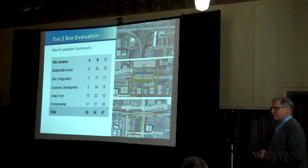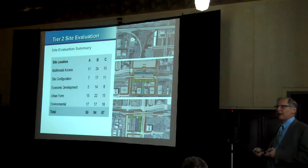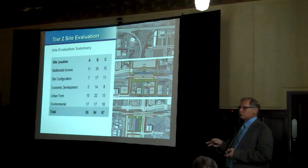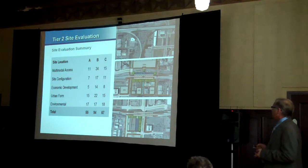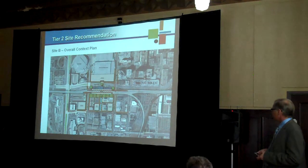Another component that we did is we developed a program, and then we used that program to test these sites as to whether or not it could accommodate all the needs, whether it be the rail service, the platforms, the interior space, parking, what have you. And that was the reason that this site ranked the highest. But obviously, one of the reasons that it ranked very high was the fact that it fit in well from an urban form standpoint and the multimodal access.